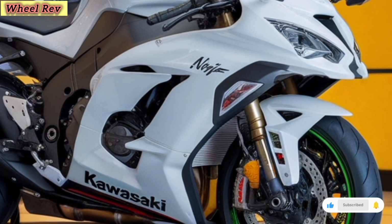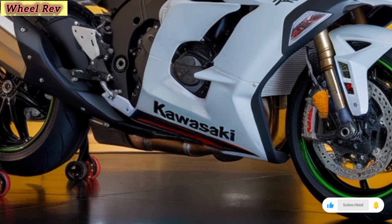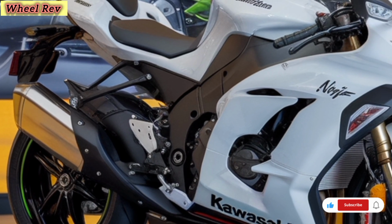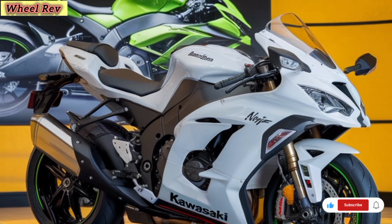The LED headlights remain compact and tucked, flanking a revised ram air intake that feeds the beast beneath. The tail section is leaner, with an integrated LED light design that almost disappears into the body when off. Everything here feels honed, not just designed.